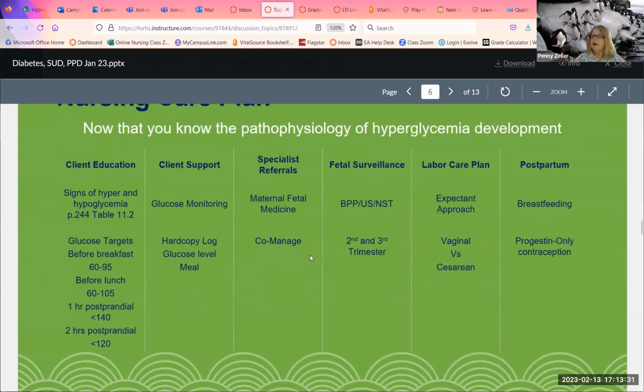Okay, so now that you understand a little bit of what's going on, the pathophysiology of hyperglycemia, this is a care plan. So: client education, supporting your client, specialist referrals, fetal surveillance, labor care, what's the plan, and then postpartum.